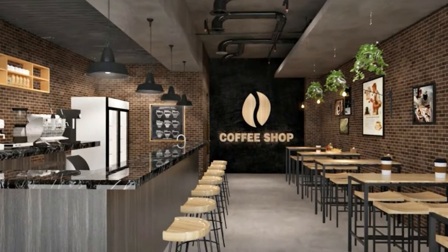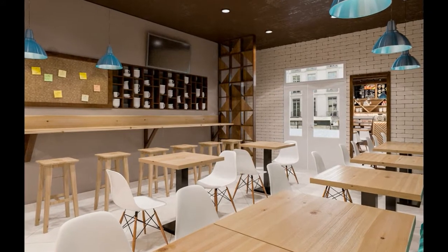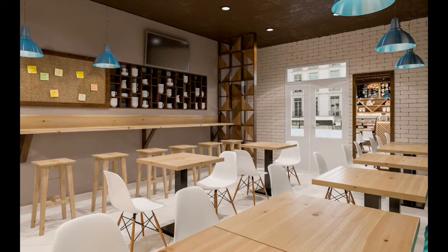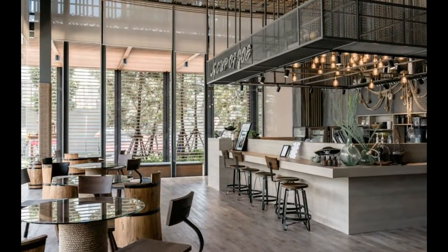Coffee shop furniture includes a variety of assortment ranging from bar stools to coffee tables. Apart from separate chairs and tables, it includes restaurant booths and occasional tables. Booths contain a coffee table and sofa set that can accommodate 5 to 6 people.